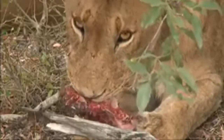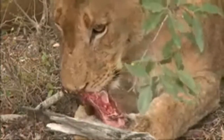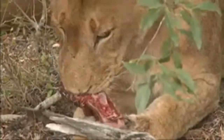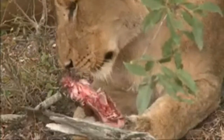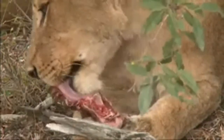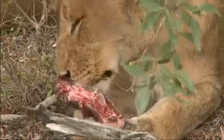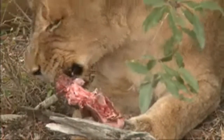Because she's looking at you all over the top of her nose. Very rough tongue, trying to lick the meat off of the bones, as well as trying to get it, I suppose, with her incisors.